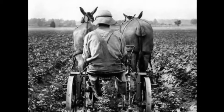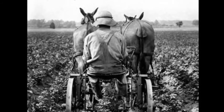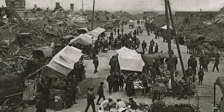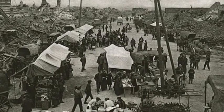Horses and mules in the next class down were auctioned off to farmers on the continent for an average of £37. The oldest and most worn-out horses were sent to the knacker's yard for meat and fetched £19, a necessary move when severe food shortages hit Europe at the end of the war.